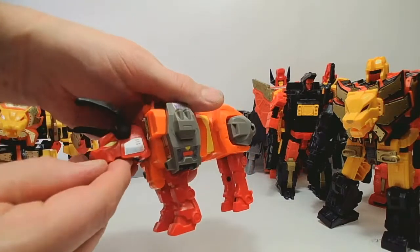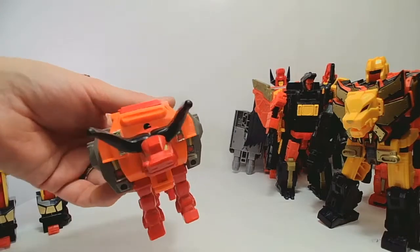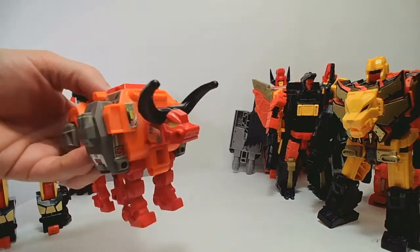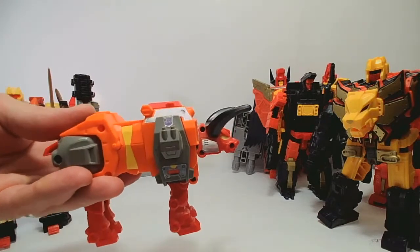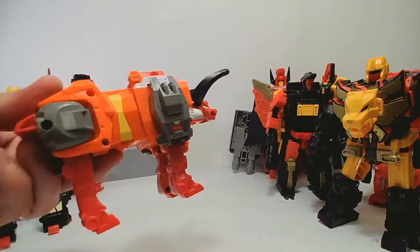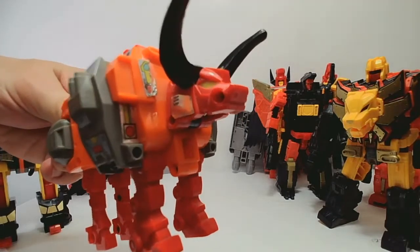Also, no opening mouth. Now, granted, the opening mouth on a guy that eats grass is probably not nearly as important, but still, I like it better when they can. They did give him big nostrils, though. They gave him really big nostrils. Look at that.